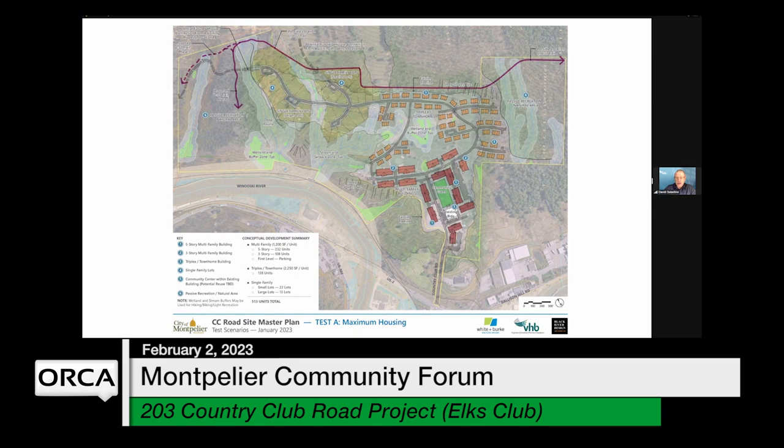Yep. Thanks, Steph. Okay, so as we're coming in, we've got the existing Elks Club building here to orient you. And then we've got a new community green with these five-story multifamily units. And again, we chose five-story to kind of step back. You'll see kind of stepping back density, but nothing here is set in stone. We're just, again, testing this. But the idea here was to have the highest density, in this maximum housing scenario, around a community green and this existing building, which could be repurposed for various uses.